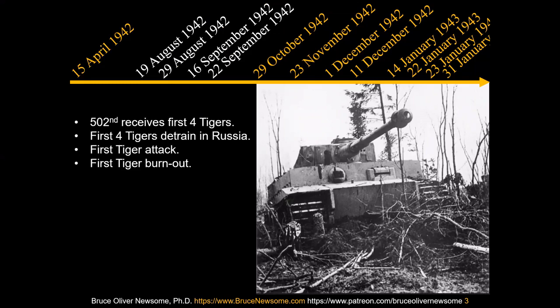That unit is the 502nd Battalion, Heavy Tank Battalion. That's not the battalion that's going to go to Tunisia. It goes to Russia. It's the first unit to deploy with Tigers. It never goes to Tunisia, which is where Tiger 231 of the 501st is going to be captured by Western Allies. So the 502nd receives its first 4 Tigers, 19th of August.